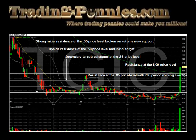Another significant resistance point was the overhead and descending 200-period moving average at the 0.85 price level, which on the daily chart is considered significant by the majority of traders. As such, on a price level basis, the 0.50 was the most significant and immediate resistance point as noted in multiple time frame analysis, and what we considered a major pivot point. Other noted resistance points were the 0.66, 0.85, and 1.09 price levels.